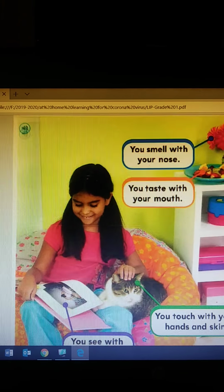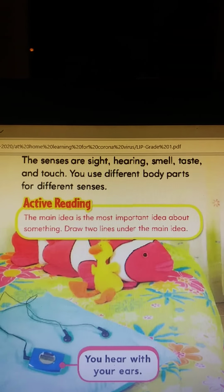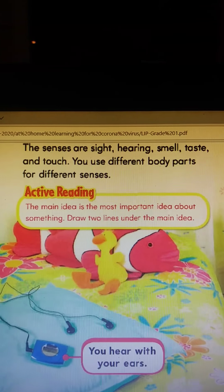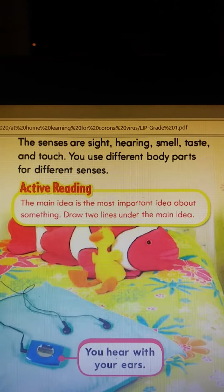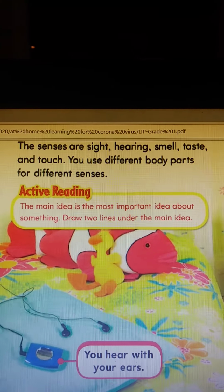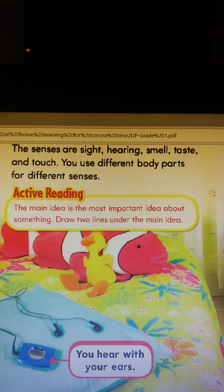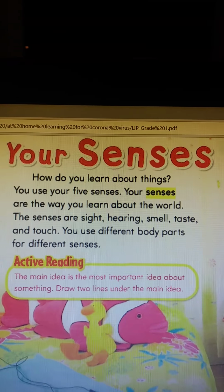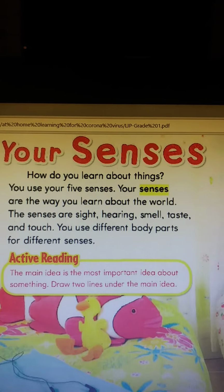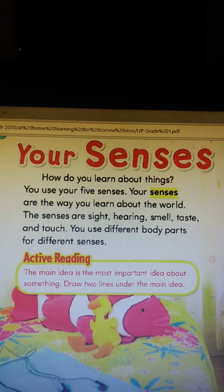Let's look back up on the page before that, and you see there is a box here that says activity. It says the main idea is the most important idea about something. Draw 2 lines under the main idea. If you have your paper, go ahead and draw 2 lines under it. If you don't have your paper, just write the 2 sentences from the story that you think are the main idea. Today we talked about the senses, and we have 5 senses, and that we learn about the world through them. They are the sight, hearing, smell, taste, and touch.